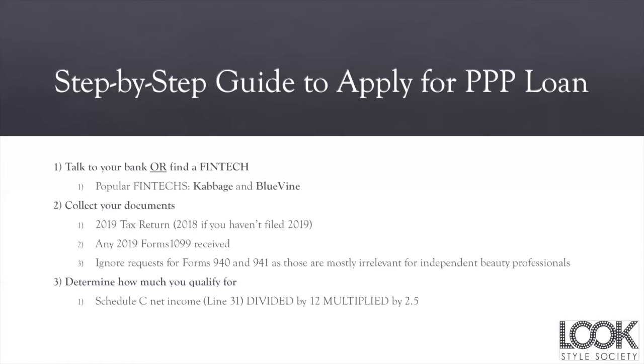A lot of beauty professionals don't receive 1099s because they're paid directly by their clients. I think the only way you most likely would have a 1099 is if you have Square or some other credit card processor that gives you a Form 1099-K. If that's the case, you want to get that ready to go. And then if you get any requests for Forms 940 or 941, you're going to want to just ignore those, because those are for companies that actually have a payroll that they pay to employees.